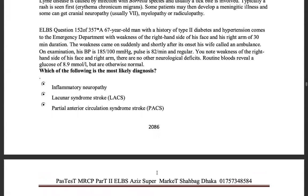A 67-year-old man with a history of type 2 diabetes and hypertension came to the emergency department with weakness of the right-hand side of his face and arm of minutes' duration. The weakness came on suddenly, and shortly after its onset, his wife called the ambulance.